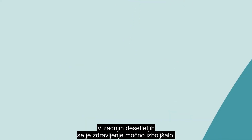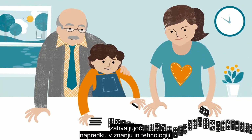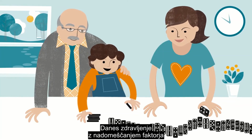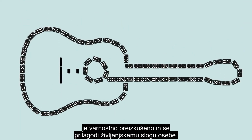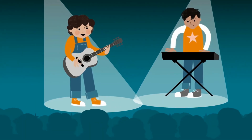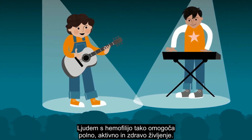Over recent decades, the treatment for haemophilia has greatly improved due to advances in knowledge and technology. Today, clotting factor replacement therapy can protect against bleeds and joint damage, is tested extensively for safety, and can fit around a person's lifestyle, offering the potential for people with haemophilia to live full, active, and healthy lives.